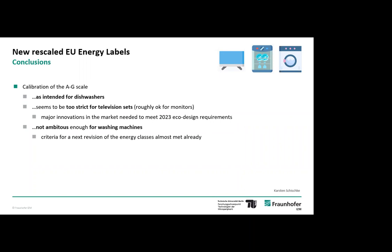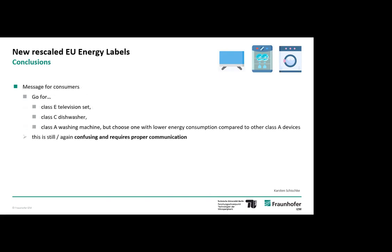In particular, that's what you will have in the paper, the more advanced technologies, QLED, OLED technologies, they are not there yet. So they are almost exclusively in class G, which will be banned then in less than 2 years from now. So this will be really a challenge for further innovation in very short time. And the recalibrated scale is not ambitious enough for washing machines. So the criteria for the next revision of the energy classes are almost met already right today.